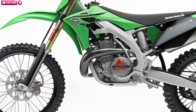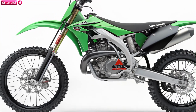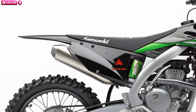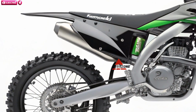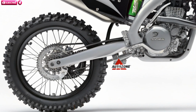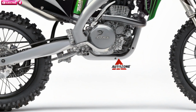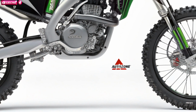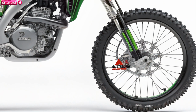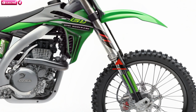Performance, no room for error. This isn't a beginner's bike. The KX500 was notorious for its brutal power delivery. The power band hits hard and fast, and if you're not ready, it'll throw you off like a wild bronco. But in the hands of an experienced rider, it's a racing weapon. It dominated races like the AMA Hare and Hound Series and the Baja 1000, places where endurance and raw power rule.